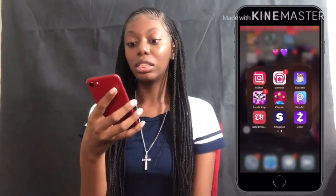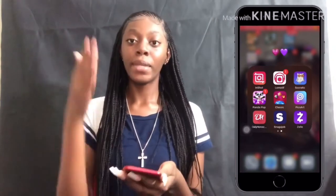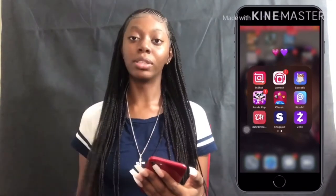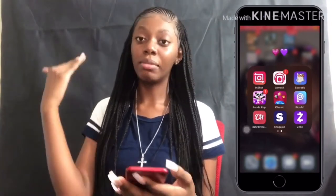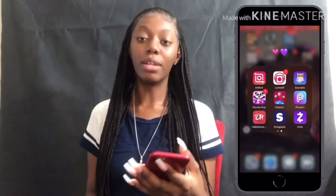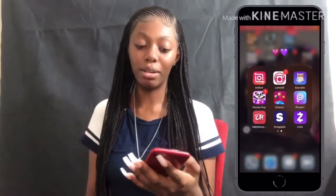Next is InShot, which is an editing app. I use the app to help me resize my photos so I can post them on Instagram. You know how Instagram cuts half of your body out because the photo is too wide or large, so you resize your photo into a square and post all of your photo on Instagram instead of half of it being blocked off.